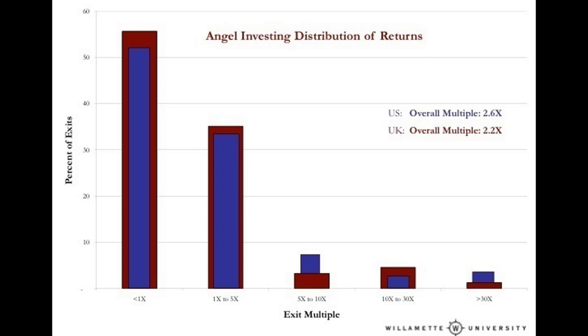But it's those few moonshots, the 10 or 15% of the companies that get an acquisition offer or that IPO, that makes it all worth it. Look at these last 3 columns. Returns of 5, 10, and 30 times your money that take the portfolio return to a 2.6 times or a 27% annual return.